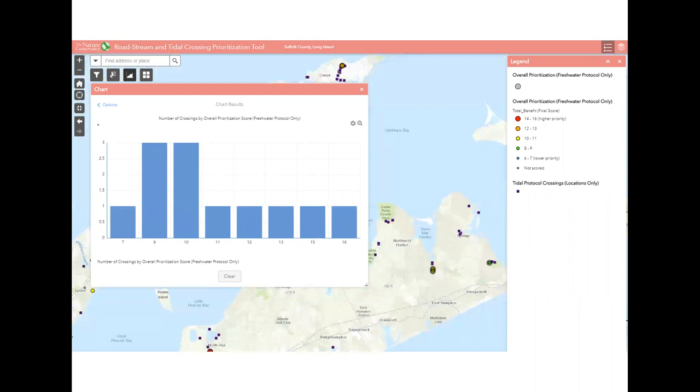So here is similar, looking at some of the prioritization scores, more region specific.